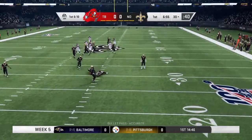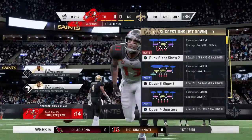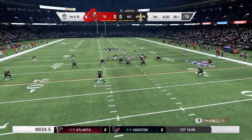It's caught by Mike Evans. And he's going to get this down near the 30-yard line. Another good gain. That's now 35 yards combined on those last 2 plays. So 1st and 10 now from the 30.